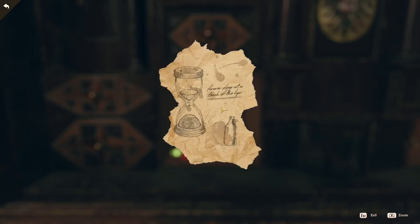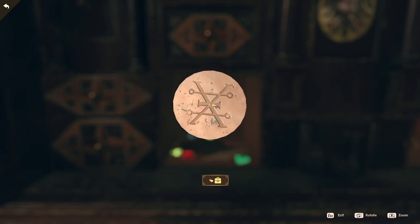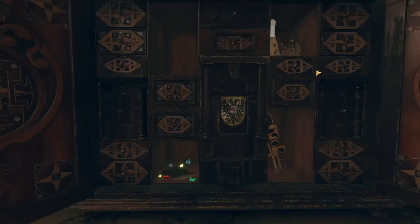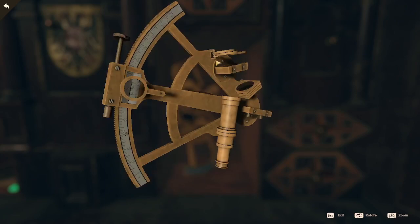Forever sleep at a touch of the lips. Like poison? Forever sleep at a touch of the lips. That sounds like poison. Copper coin. Can I move anything else? These aren't her gems, are they? Those aren't Adela's gems? Surely not. Is this an astrolabe? I can't remember what these are called. A sextant? Is this a sextant?